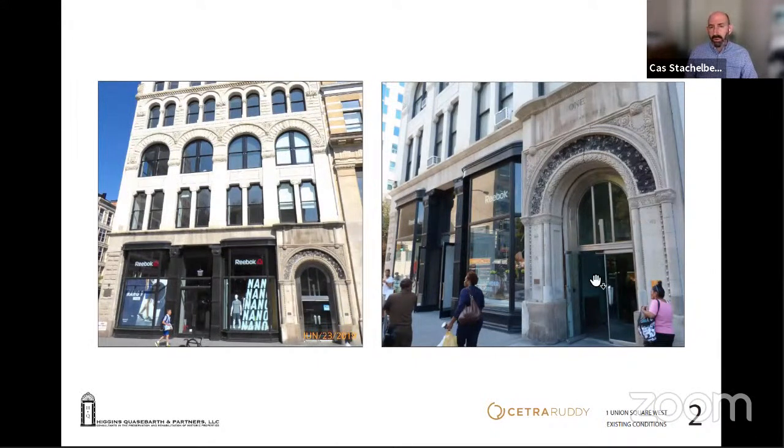A detailed photo on the right of the current conditions of the base of the building, with the entry here on the far right. What you can see is the stainless steel and glass infill, which dates to the second half of the 20th century. We think perhaps 1960s, 1970s. It's got a low transom and short doors, 7/0 doors, set in with this sort of percolite framing system.